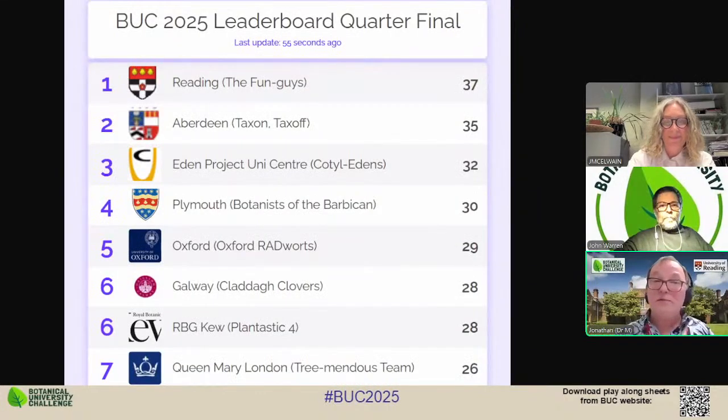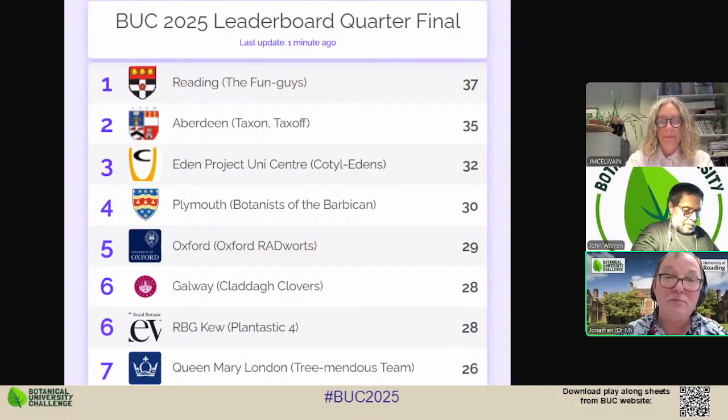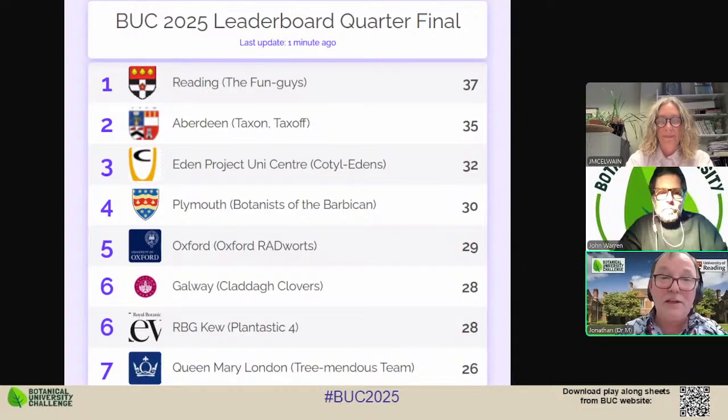Okay, so this is the final leaderboard for Botanical University Challenge 2025, the quarterfinal. There are 4 teams at the top who will go through to the semi-finals, and those are Reading, who pipped Aberdeen to the post with 37. Well done, Reading. Well done, fun guys. Aberdeen have been brilliant throughout the whole contest as well, on 35.